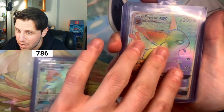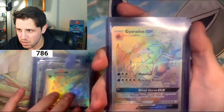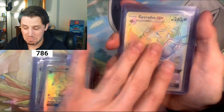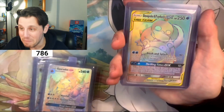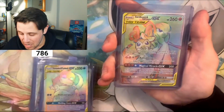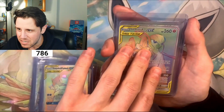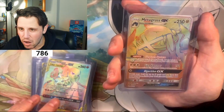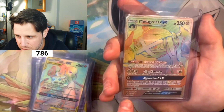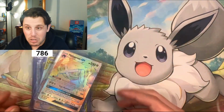We got the Espeon and the Sylveon, baby. Not from the same set, but a beautiful card. We have the Gyarados GX, the rainbow from Crimson Invasion? All right. Boom! We got the Slowpoke and Psyduck, baby. One of my favorites from Unified Minds. We got the Gardevoir and Sylveon from Unbroken Bonds, baby. It keeps getting spicy. And boom, we got the Metagross GX. From whatever set that is, 2017, baby. Some cool selection of rainbows. Let's go on to the next one.